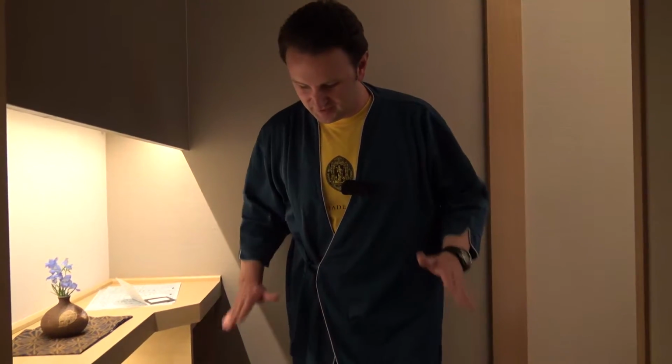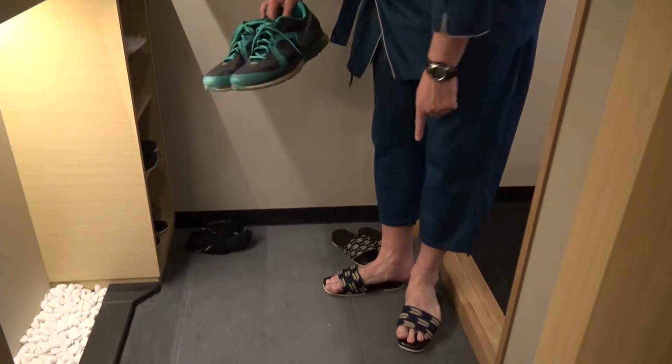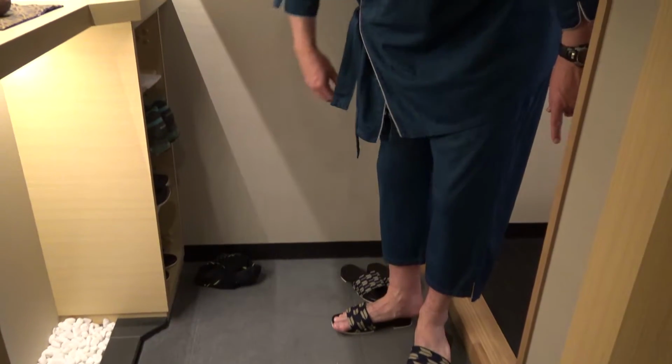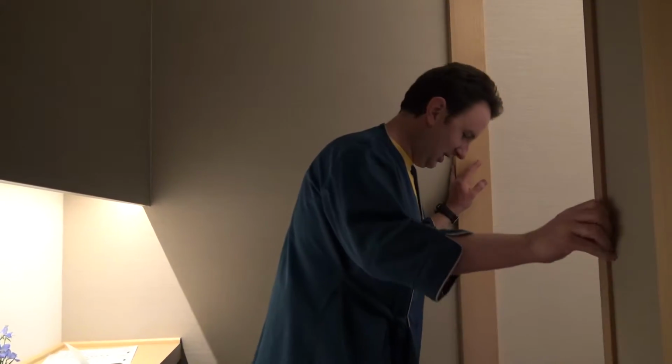And if we come in, there's this additional antechamber inside the key card room. This is the part of the room where you remove your shoes. So I've already taken off my shoes right here, and I'm wearing these fancy wooden slippers. They are really not very comfortable, and they're really too small for my feet. So then you remove your shoes, and you come inside the room.